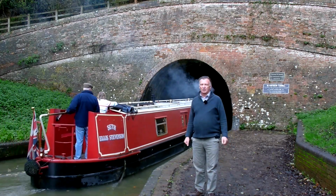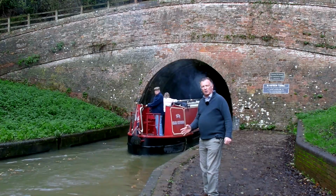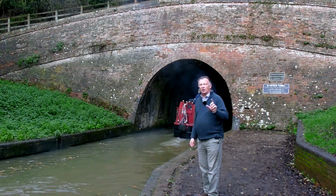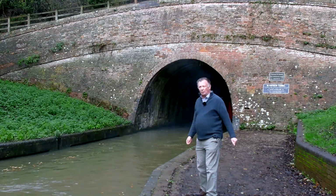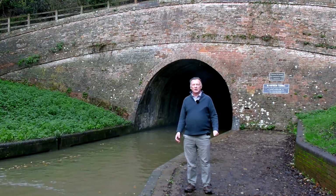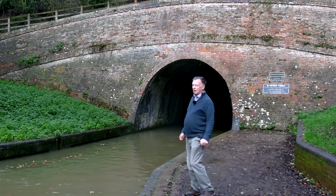It was beset with leaks, as a lot of tunnels are. The first tunnel where the wiggle was collapsed, and I believe 14 men lost their lives. Quite tragic. It wasn't uncommon for the navvies to come to harm and lose their lives in the building of tunnels and other structures on the canal network.